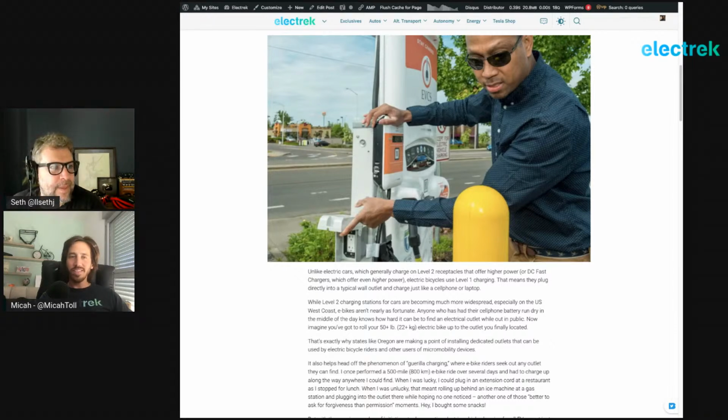Yeah, and these days it's such a requirement in cities. E-bikes used to be an oddity that you'd see once in a while, but now there are so many of them. They're everywhere. And when you're out riding all day, especially delivery riders, to just be able to plug in for 20 minutes and get a bit of a charge, it's going to be such a big benefit.